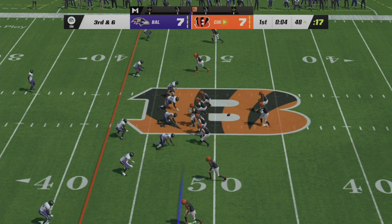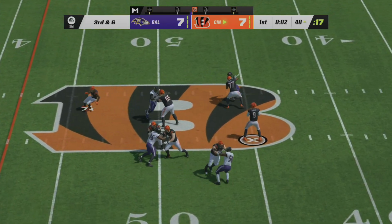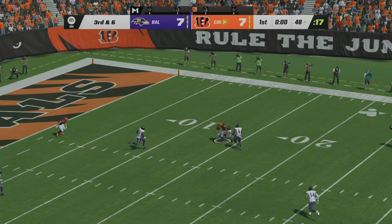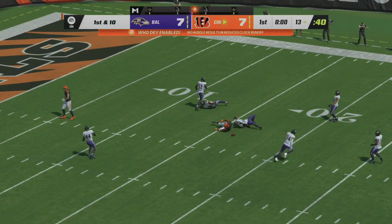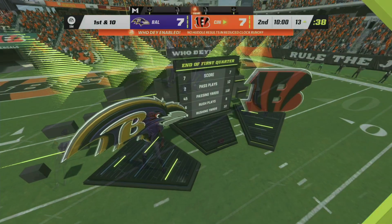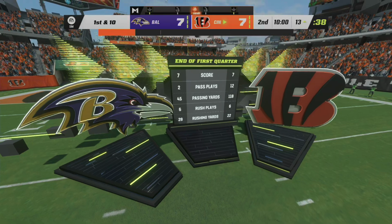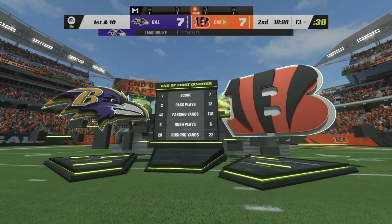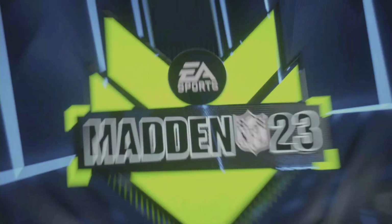On 3rd down, Burrow. Oh, he'll let one go deep for Higgins. This is caught inside the 15. And he's finally taken down, and it's a big gain there on what will turn out to be the final play of this first quarter. Ready for the second quarter from Cincinnati.